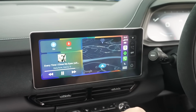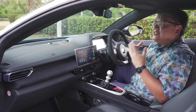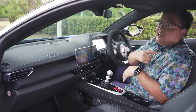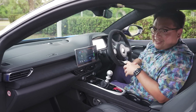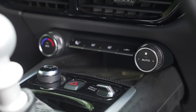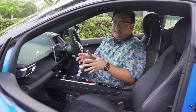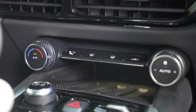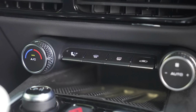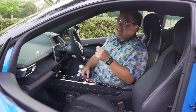Plus, it has full wireless Apple CarPlay as well. It's also linked to a premium KEF sound system, which is just about good enough to match the really loud supercharger whine inside the cabin. The aircon controls, they work well enough, they look minimalist enough to fit the whole cabin, and the finishing does feel remarkably better than the one in the Proton. And if you look closely, the guy in the picture down there is actually wearing a race helmet. That is a really nice, cute detail.